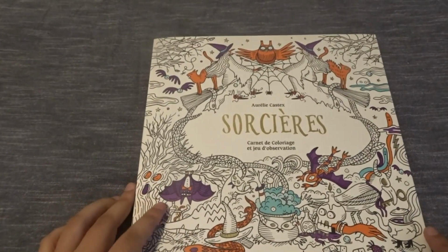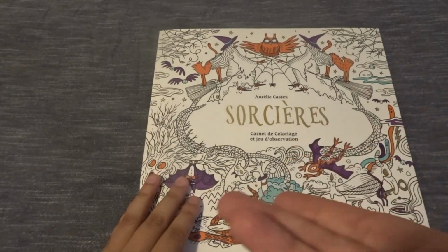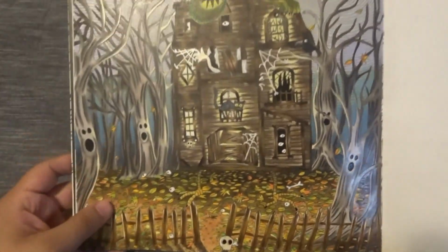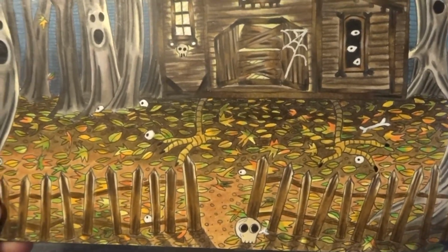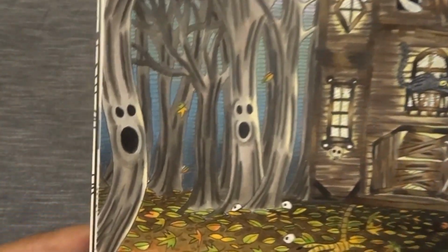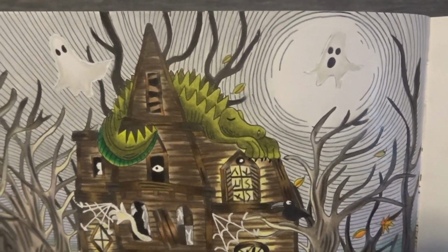And then I finished a page in Sorceries by Ariel Castex, and this one I was highly inspired by this person's page. I did all my own color combos, and I think it turned out pretty good. It does look like a spooky haunted house. I like how I did the ground kind of darker towards the house and then lighter over here. I really like how I blended the trees, and it looks like they have faces, and that's the sky. And then I did white gel pen around the ghost.